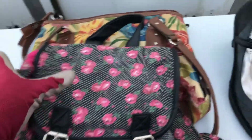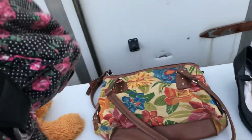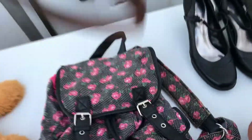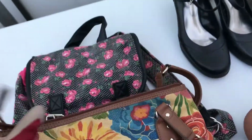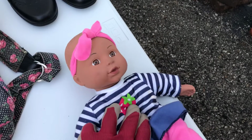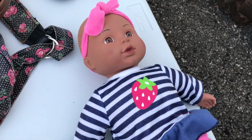This is a little book bag. Kind of cute. But you got all kinds of pockets on the outside. And then we have this purse here. I don't know what brand it is. Then we have another little baby doll, and I picked her up. Listen, she cries.